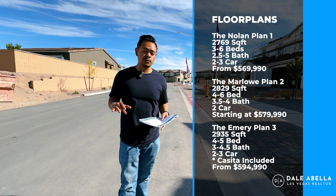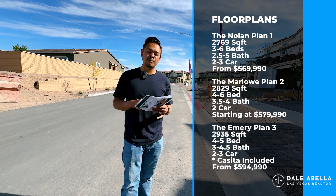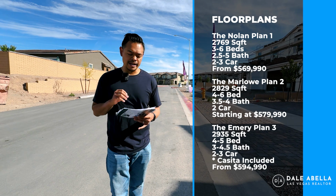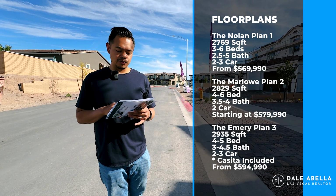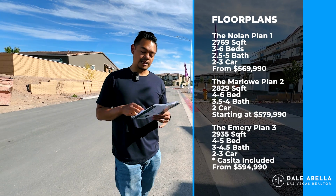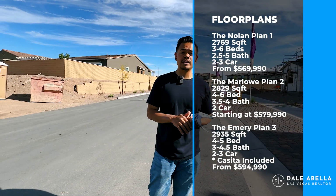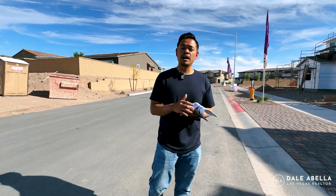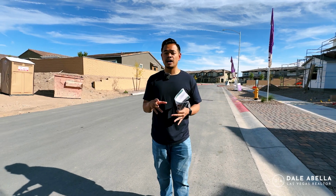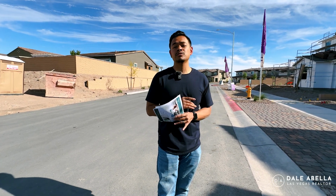Now these are all 2-story homes ranging from about 2,769 square feet all the way up to about 3,000 square feet, okay? With the base prices ranging from $569,990 all the way up to $594,990. Here in this community, they're doing a little bit of both. They have quick move-in spec homes, which will be ready in the next few months. And if you want to build from dirt up, you could definitely choose your model, choose all your options and whatnot.